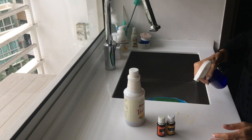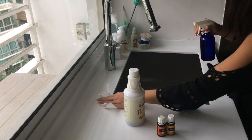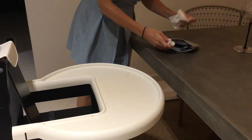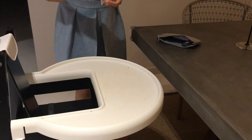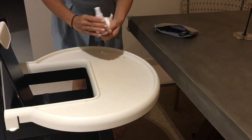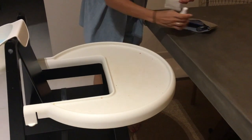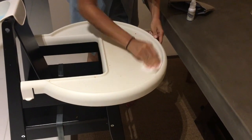Now when you're on the go, you don't really want to bring that big bottle along, so you can use this little Thieves cleaner as well, and just pop it in your diaper bag, and you can clean the baby chairs when you're on the go.